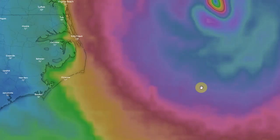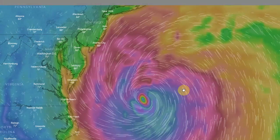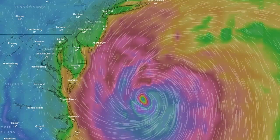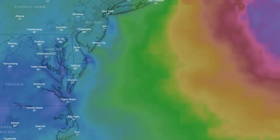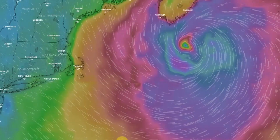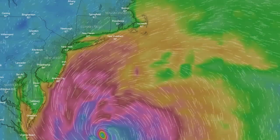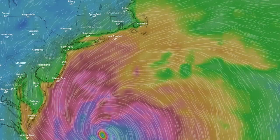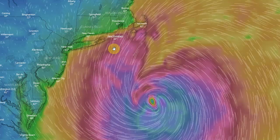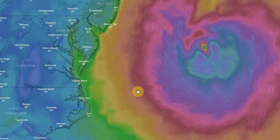9 p.m. Friday. Here it is, south of Long Island, or well, off the Delmarva. All right, let's go to Saturday, 2 p.m. And now it's out. So it starts moving fast and racing up toward Nova Scotia once it gets picked up into the jet stream. But we're going to have to watch this. I think there's, yeah, right here, this is where it gets close to Long Island. So the east end of Long Island could still see some tropical storm force winds.